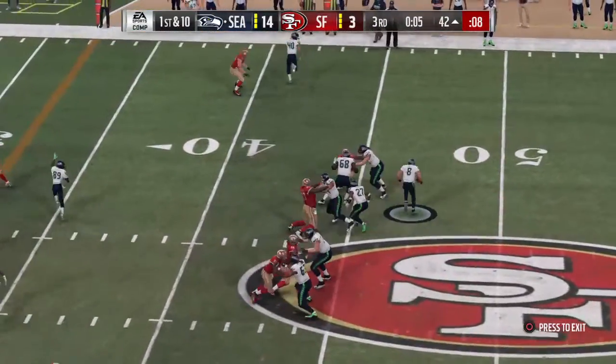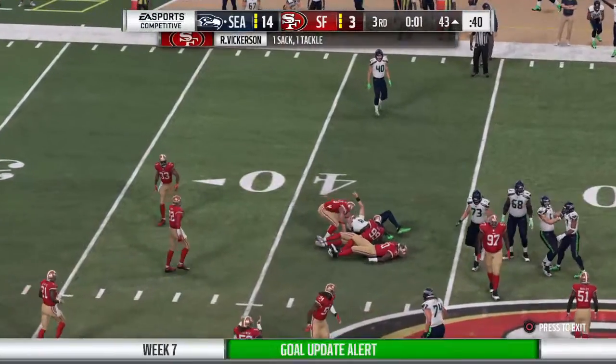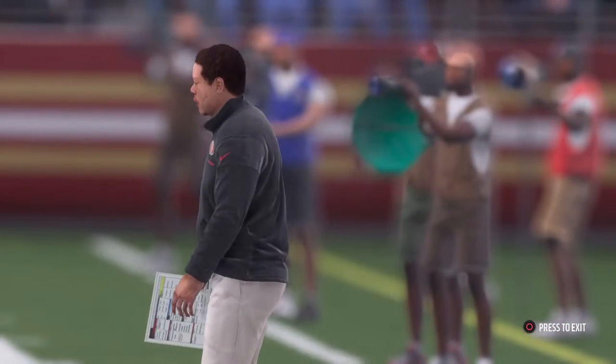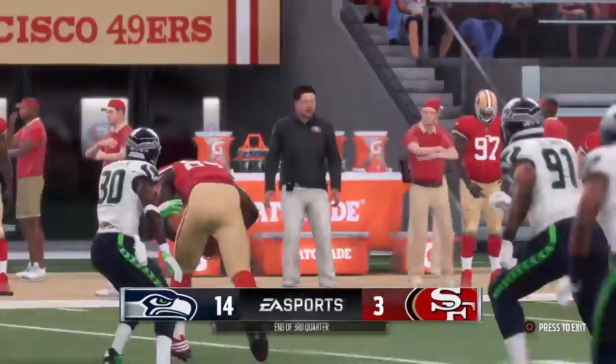Now on first down, he'll drop to throw it. And he is going to be taken down. And that should be the final play of this third quarter. 1 quarter remains here as we wrap up the week on a Monday night.